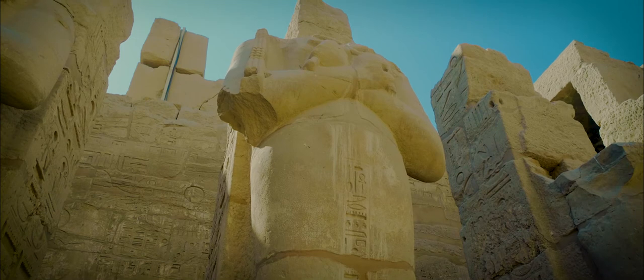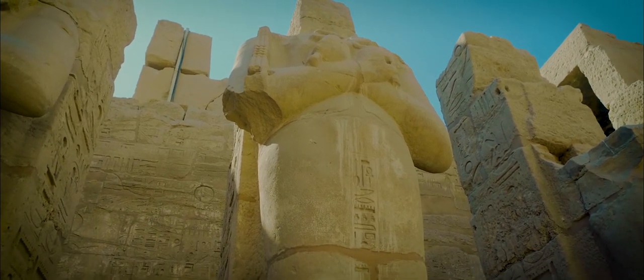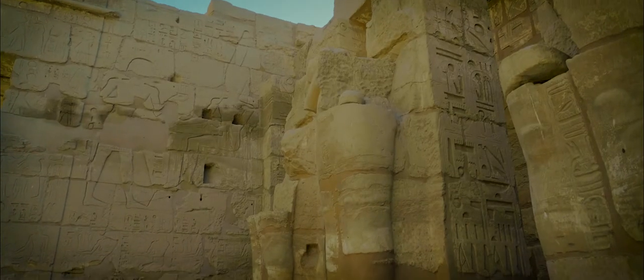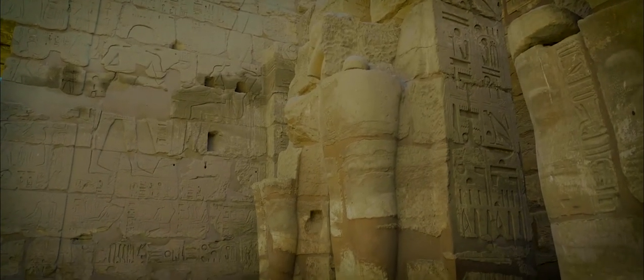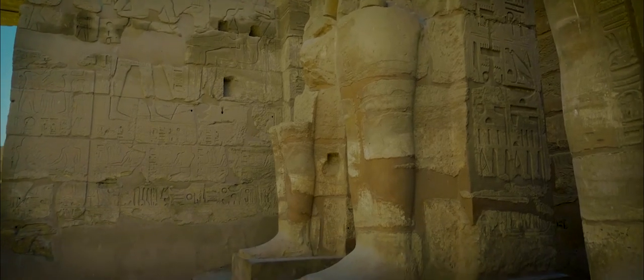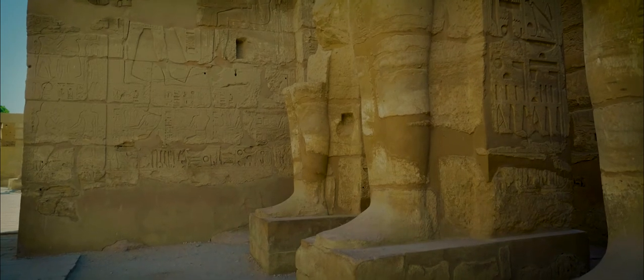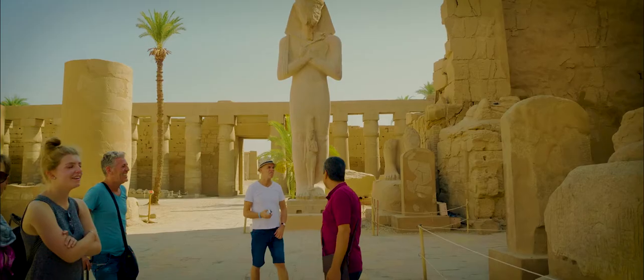You know what happened? Since the Arabs came to Egypt in 641 after Christ, they didn't care about the monuments. This temple had no value for them. So they used to come here, cut the statues, and use the blocks to build their houses. This is why, if you look, you can see they were cut from the same level.